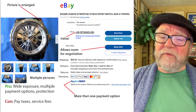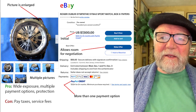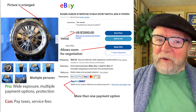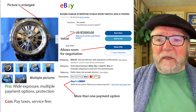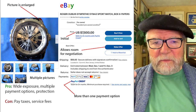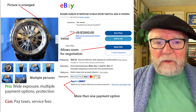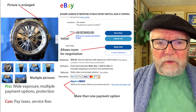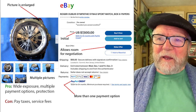Now, another very popular way is on eBay. The thing about eBay is that you get really wide exposure, worldwide. And you have multiple payment options. For example, with PayPal, you can hook it into your credit card or some other thing like that. Whereas on some of these other methods, they don't let you use your credit card, for example, if you're selling to an individual. So that can be an advantage or disadvantage depending on how you look at it.